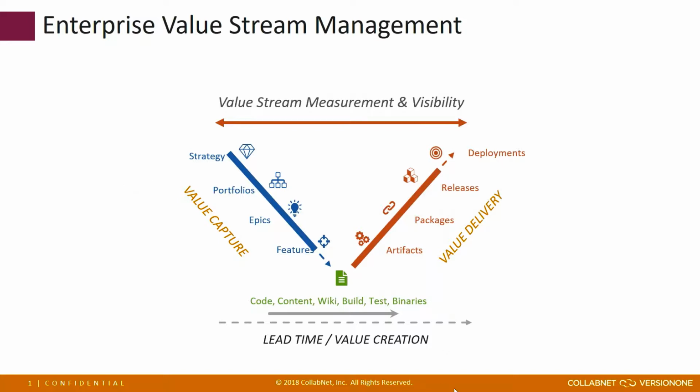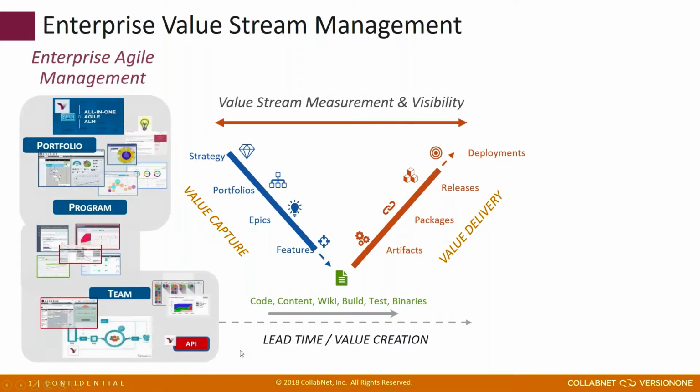So version 1 has been built to scale for a long time. This is our V model here that we like to talk about, and it really has 3 components. It has the value capture component, which is where we break down that work from the portfolio level into programs, and then have those programs or those ARTs broken down into the teamwork. So we've always been very strong in the team area with Scrum and Kanban, but we also have been built to scale since we were formed.